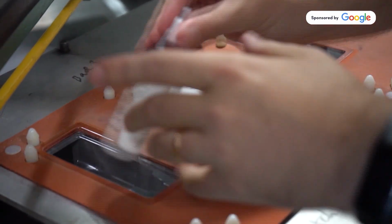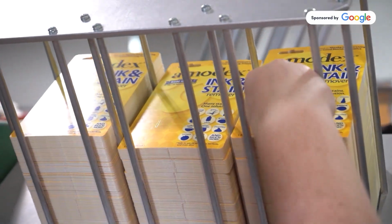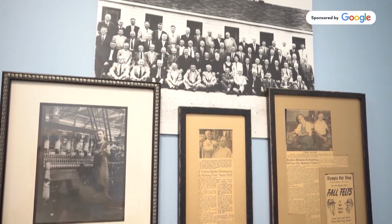We buy all of our materials from the U.S. because I want to make sure the quality of the materials is top-notch. And we know if we sell the company, whoever buys it will never make it the way we make it.